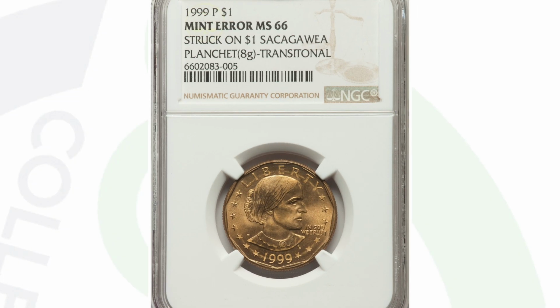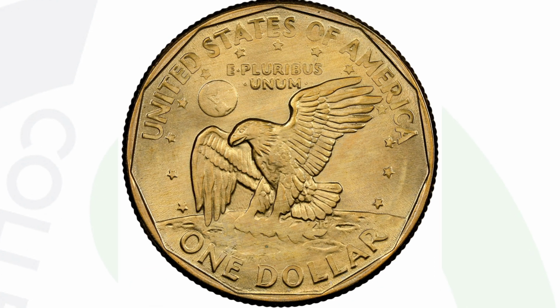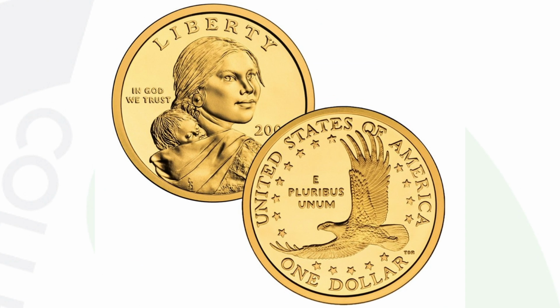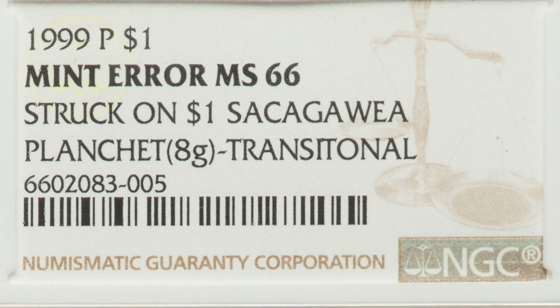Moving right along to a 1999 Susan B. Anthony $1 coin. Now, we all know these coins are not supposed to look like they're gold, right? But it is a mint error that's given it that coloration. It's actually a Susan B. Anthony dollar coin design that was struck onto a Sacagawea dollar planchet. And that is what this coin is. This is a Sacagawea dollar, so that is the gold coloration you're getting there because it's a Sacagawea dollar planchet with the Susan B. Anthony dollar coin design. And that will make the coin super, super rare. A mistake like this, a mint error like this. So this coin ended up selling for over $12,000, graded by NGC at a mint state 66.